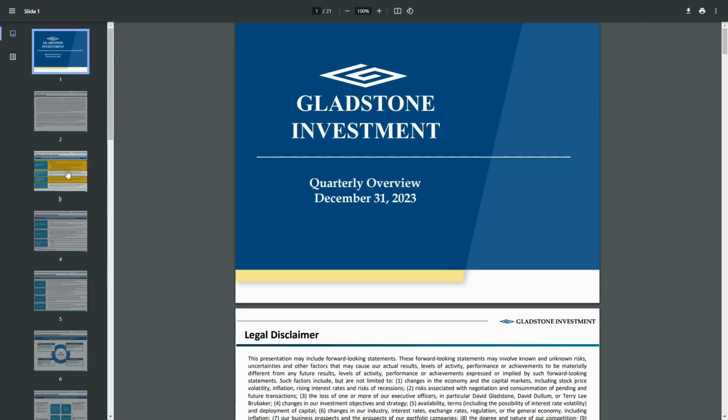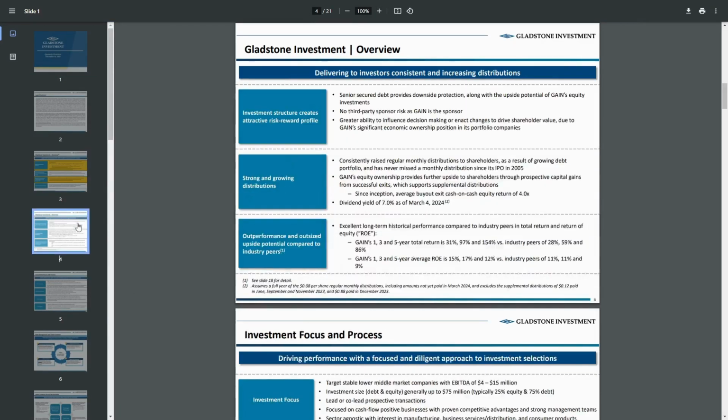Investor presentation from December 31, 2023. Oh man, a lot of words. So I have looked through this a little bit. I wanted to show you guys exactly how to get to it, but there is still some interesting information here. As we can see, versus their industry peers, this is a really important part. Long-term historical performance compared to industry peers in total return of equity. So GAIN with 1, 3, and 5 year total returns, 31, 97, and 154 compared to the industry of 28.